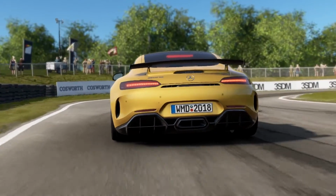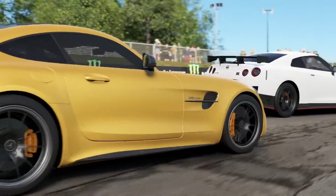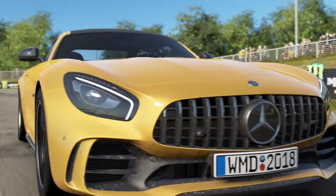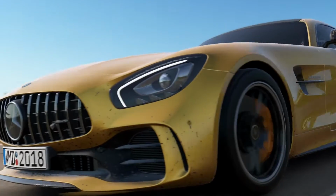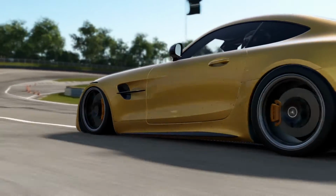On first acquaintance, this AMG feels smaller, lighter and way angrier than the Nissan. It's wild at the rear, but eventually it does begin to show that 50-50 balance. It's fun, but it doesn't give or have the confidence that that old school Nissan does.